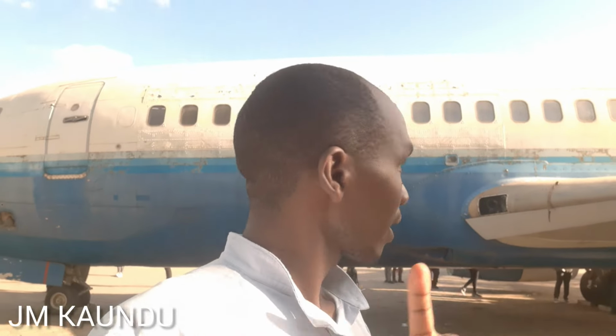So this is what you can be able to see. This is the airplane. But it's not functioning. Of course it's not functioning. I think it has been put here for people to take photos from this place. So if you want to take a picture from an airplane, you have one here. So come to Uhuru Park, pick a picture.